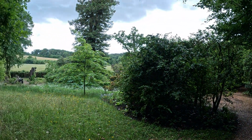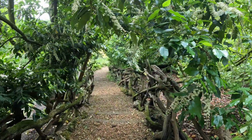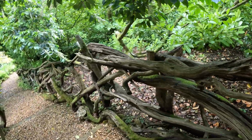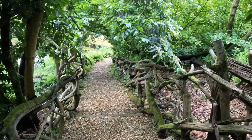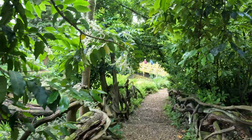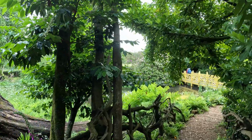And down there is the river. We're heading down there. Okay. Walking down these lovely steps. A lovely job they've done on the fence. It's sort of interwoven. You see a bridge at the bottom. If this is the river and not just a pond, then it is the River Rother.